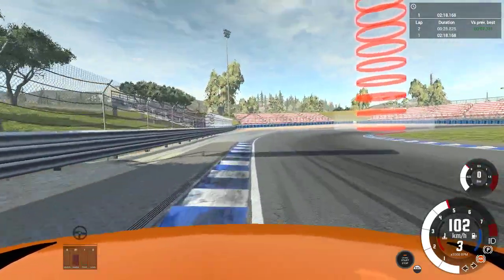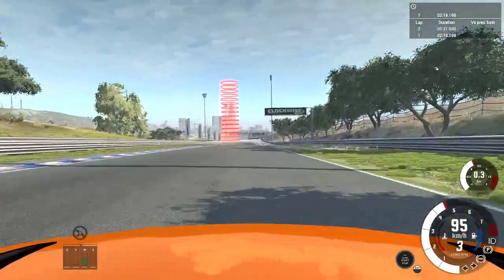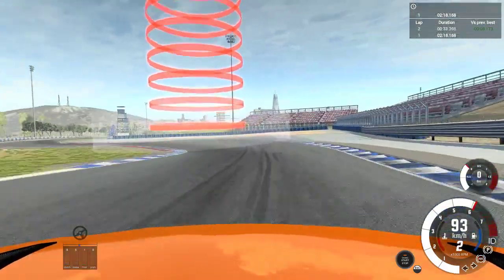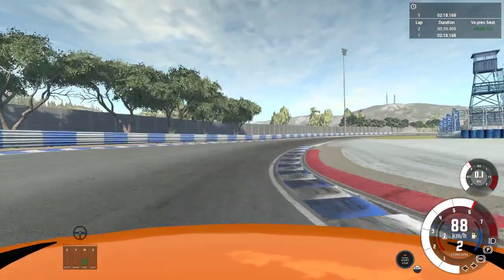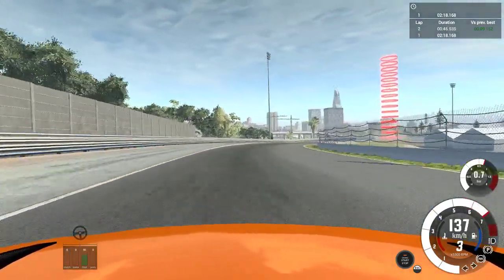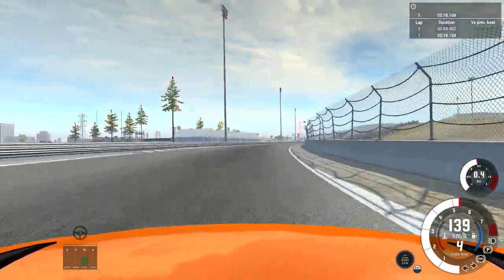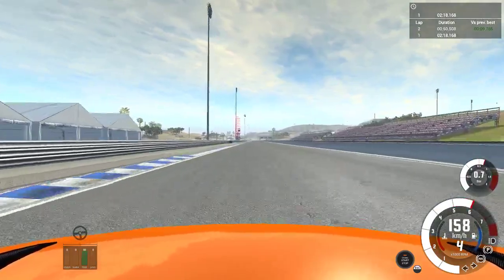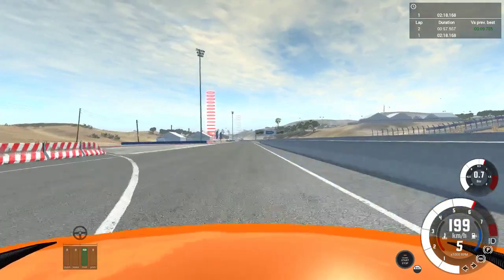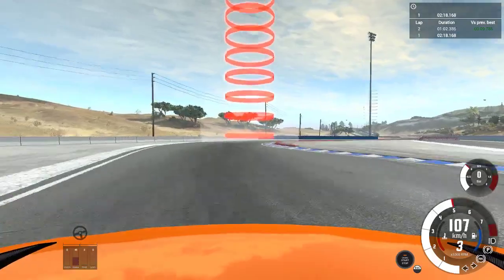You definitely want to take even this corner in third gear instead of second, because there is enough power to take it in third. This one with second gear though, because it's such a narrow and tight chicane. Short shift into fourth here, changing gears a little earlier than I would normally or for optimal power, because you want to keep it contained. Fifth, brake maybe here. Keep it in third this time.